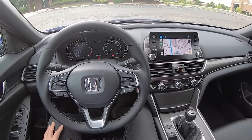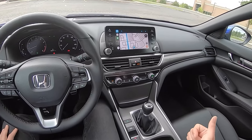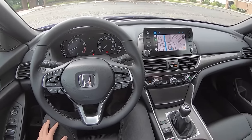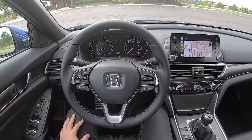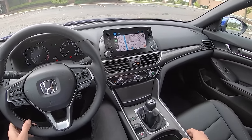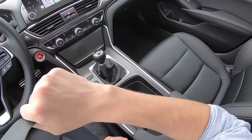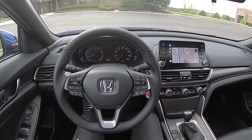It's a very good daily driver, not very fatiguing to drive. And it does reward you the harder and the faster you go, which is nice. It's always a good mark of a good sedan, good sporty sedan. And you have a ton of luxury and tech features to keep you happy on the daily commute. So let's take it on the road. Let's take a look around and show you guys what this thing is like to drive again.